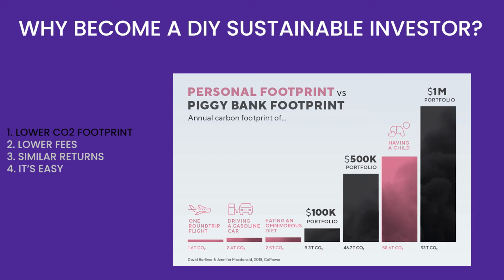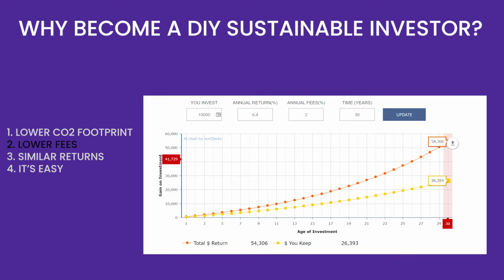If you take a look at the average fee investors pay per year in Canada, it's generally around 2%. So that might not sound like a lot, but even if you were to take $10,000 and invest over 30 years and you were to average a rate of return of 6.4%, you are essentially losing almost half of your money to investment fees, which is a lot.